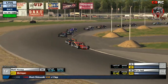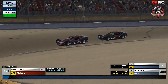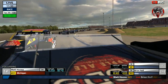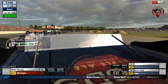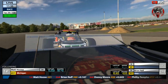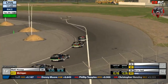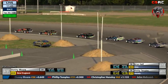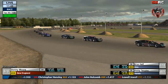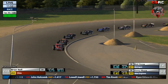Matt Hoos, Brian Neff really starting to kind of open it up just a little bit. They're in a groove. They're working with each other. But man, in their mirror, tracking and coming for him is Donnie Moore. Donnie, no stranger to winning. But man, these two up front are pretty hungry. I know Brian Neff is, and so is Matt Hoos. And right now they're making it look a little too easy. Still 70 laps to go. And a lot of time to have to take care of those tires and not burn them off. Neff starting to maybe have just a little bit of trouble with the handle on the car.